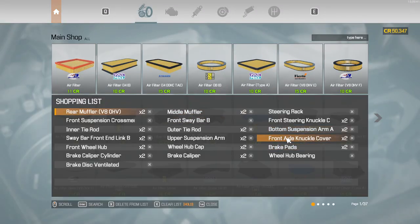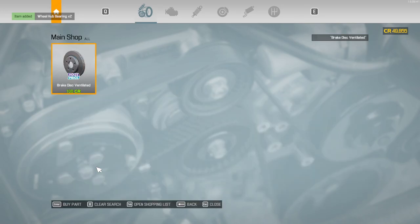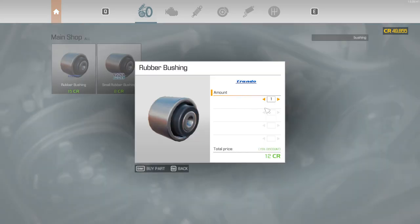Front axle cover, in front wheel hub cap, brake pads, the cylinder, wheel hub bearing. This one, no, I think we have extra. Yeah, I think I got extra. But I am gonna just get ourselves more bushings. This uses up really fast.